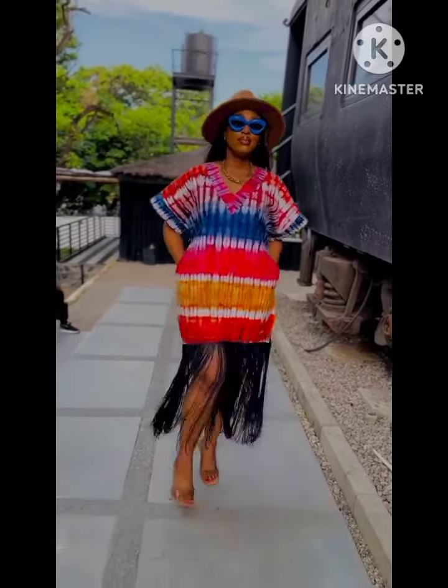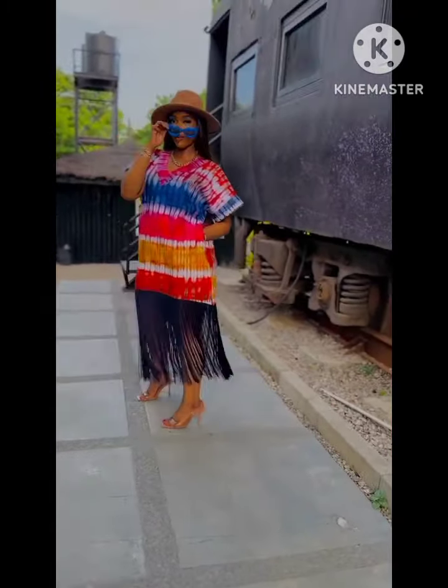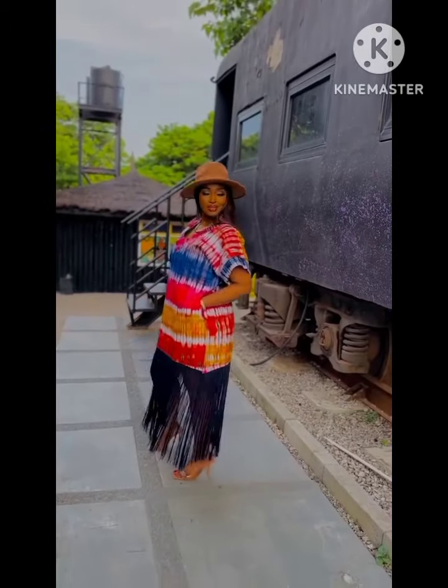A tutorial on how to make this simple short Bubu gown. You can scroll through our YouTube channel to see the video that we've made, and I'll also be putting the link under the description of this video that you are watching. So sit back and enjoy all this beautiful and lovely Bubu gown with fringe.